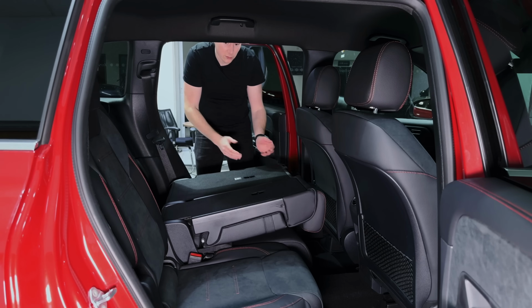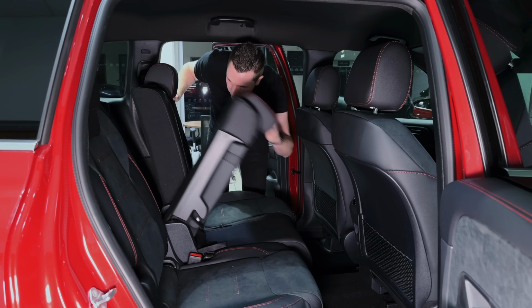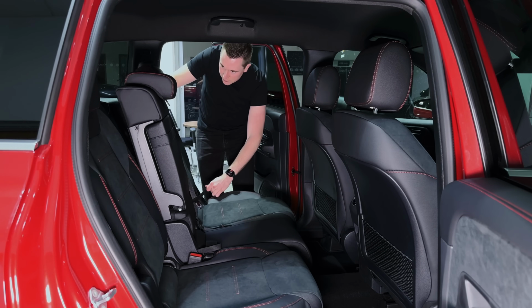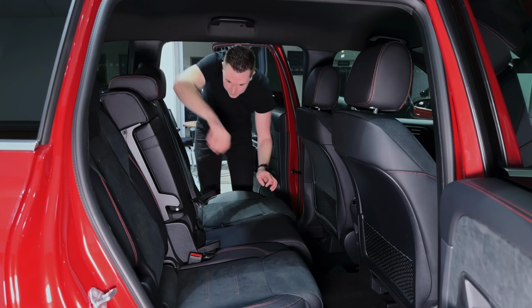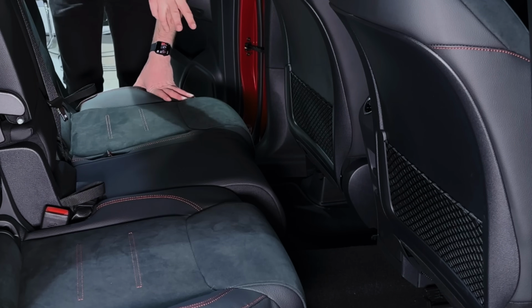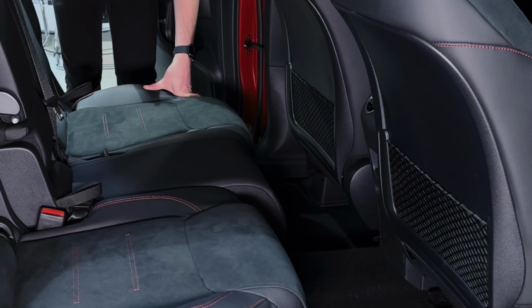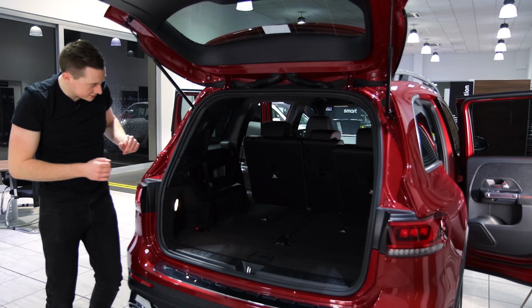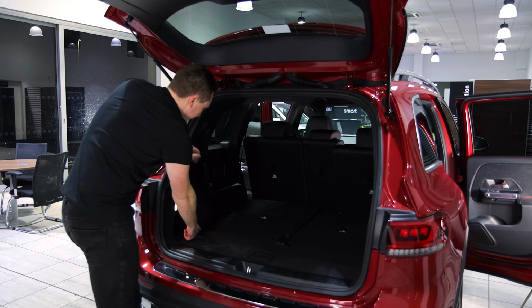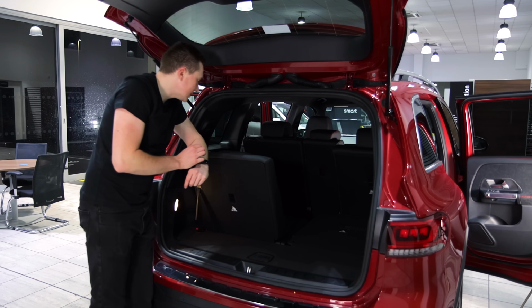This is how you fold them down, just like this, but if I put it about there, that's where it locks in, and then this one as well, about there, and then you can see the difference in how much further forward it is compared to the seat I haven't touched. So now that I've given a bit of legroom, let's head to the back, and there, if I pull this red handle and pull that black one up, that's how you fold the seat. So super easy.